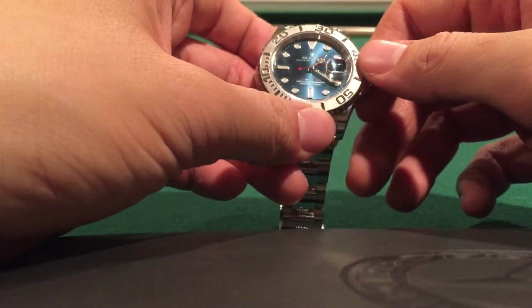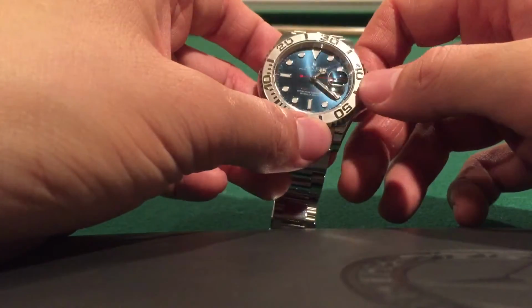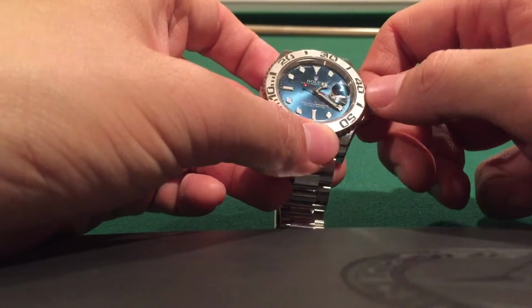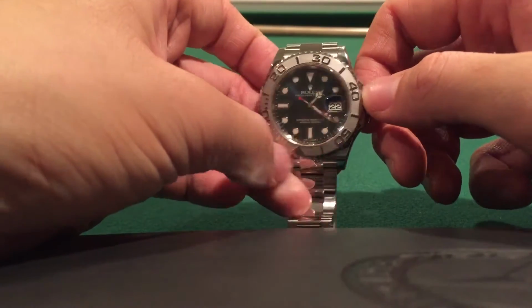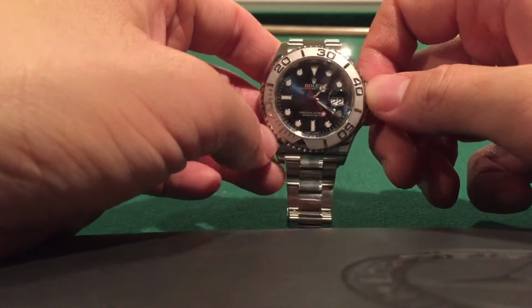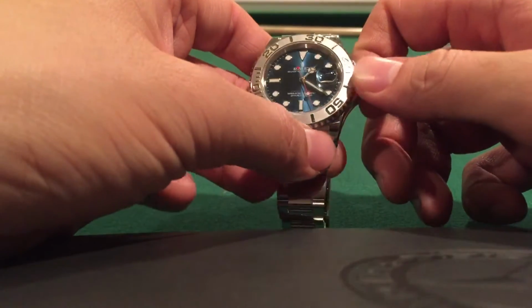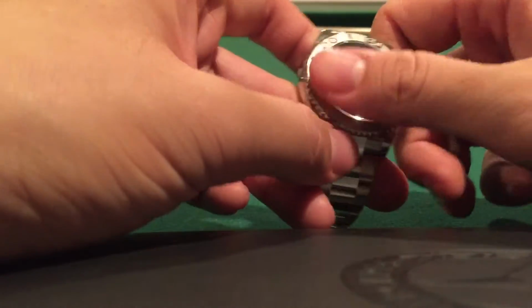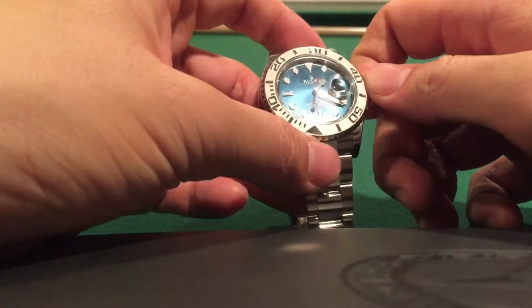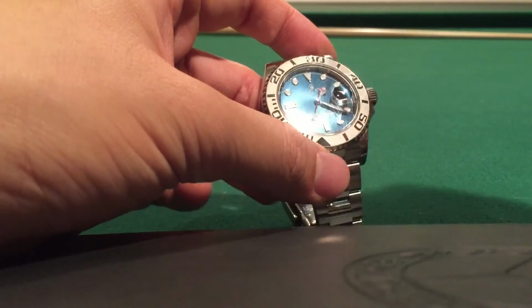Let's just begin with the dial, right? The dial is absolutely stunning. It's got a sunburst royal blue dial, and in some angles it looks black, right? It has red accents. It's a great contrast. Really stunning looking watch. So that's one. The dial is just absolutely beautiful.